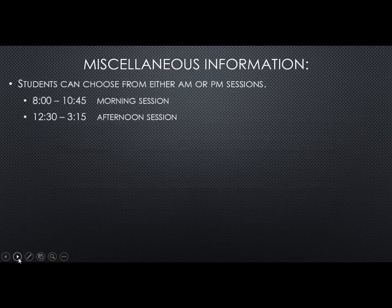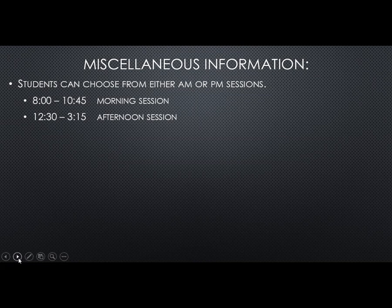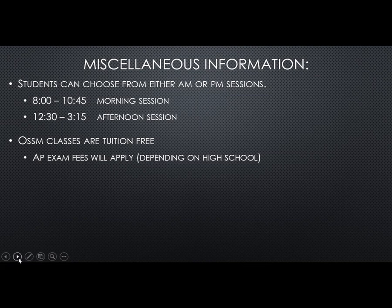Just to recap, students can choose from either our morning session or our afternoon session. I've listed our times on this slide so that you can look at your bell schedule and talk to your guidance counselor and figure out which one is going to work best for you. A nice feature is that our classes are tuition free. Depending on your school, you may have to pay for the AP exam, which we would cover. I'll have that information whenever it's time to order AP exams. But as far as tuition for the classes, thanks to OSSM, those classes are free to high school students.